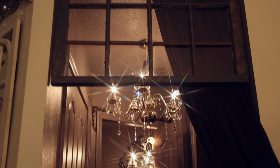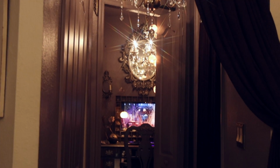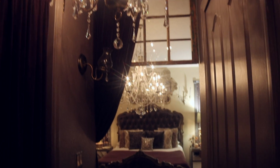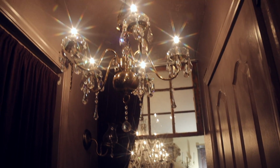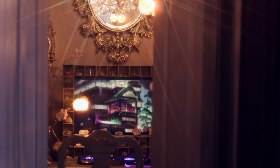Now, this was inspired by one of my favorite movies, Spirited Away, and it's so beautiful to walk inside this place. When you leave it, you can look at the room, but when you step inside of it, because the walls are so dark, it feels like they're hugging you, and I love that sensation.